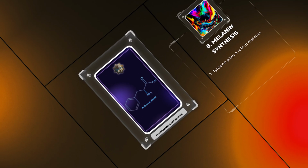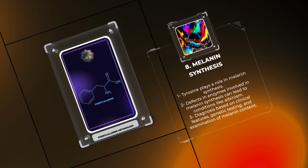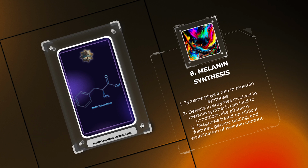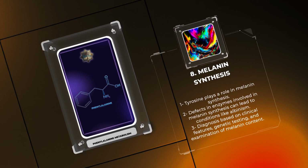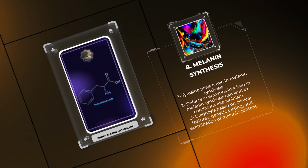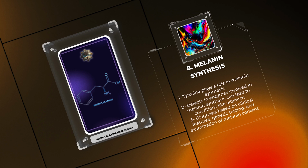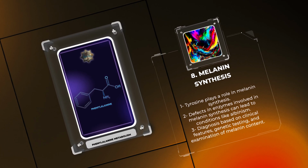Tyrosine plays a vital role in the synthesis of melanin, the pigment responsible for the coloration of hair, skin, and eyes. Enzymes involved in melanin synthesis convert tyrosine into melanin precursors, which are further processed to produce different forms of melanin. Defects in these enzymes can lead to conditions like albinism, where individuals lack melanin production or have reduced melanin levels. Diagnosis is based on clinical features, genetic testing, and examination of melanin content in the hair, skin, and eyes.